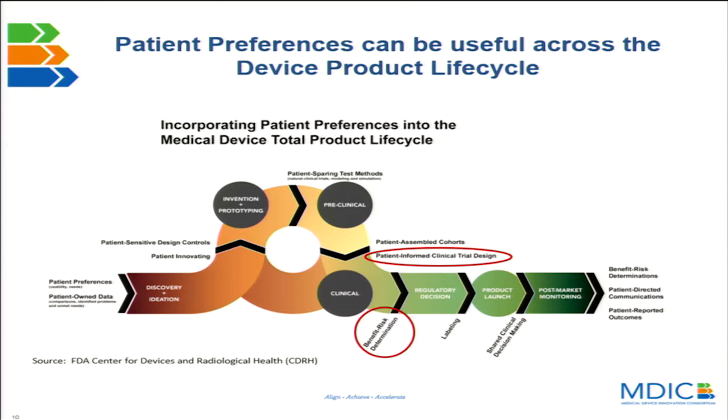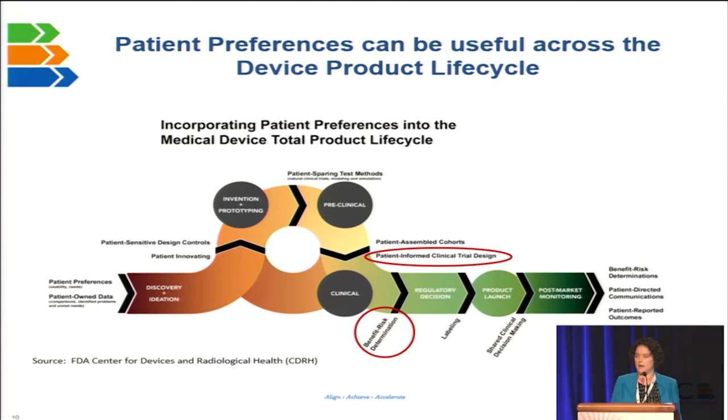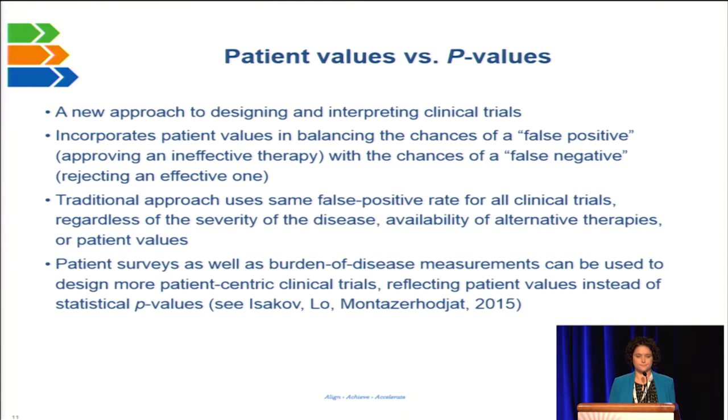We talked a little bit about the benefit-risk determination that happens at that regulatory decision phase. There is also the opportunity to use patient preference information in clinical trial design. So my last few slides will talk about that.